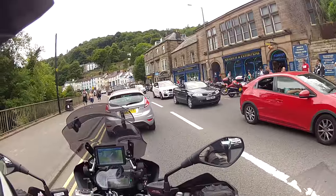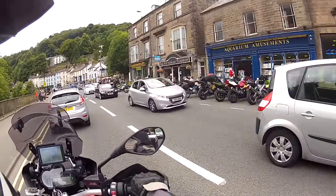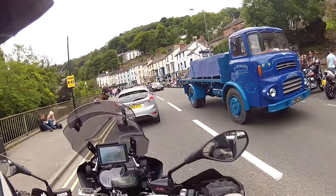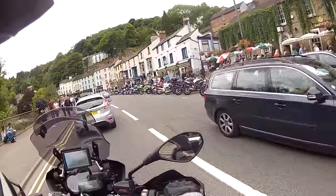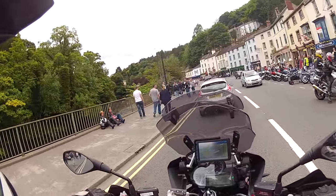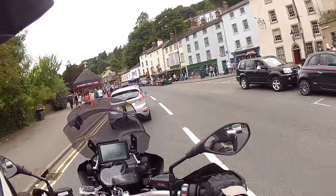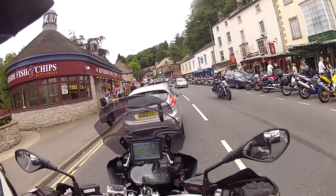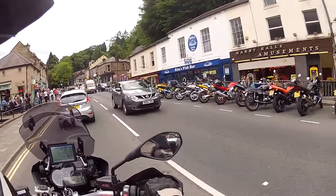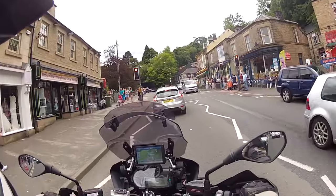This is the Victorian facade. GS popped in there. I've never seen as many bikes anywhere ever. This is amazing. What a lovely little town. You've really got to like bikes, haven't you? So glad the GS is light on the clutch on here. Unbelievable. Brilliant.